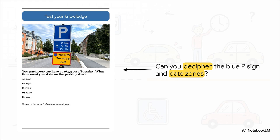Imagine you're staring out your windshield at a pole with a blue P sign. Beneath it, there's a panel indicating a 2-hour limit with a parking disk symbol, along with some time brackets. And beneath that is a totally complex yellow and red sign dictating date zones and specific Thursday rules. It looks completely overwhelming, right? But cut through all that noise and focus on the core question. You arrived at 16:54. How do you set that analog disk?